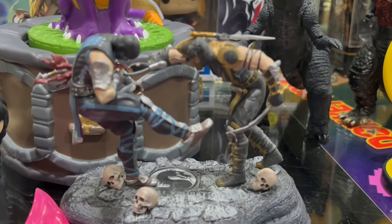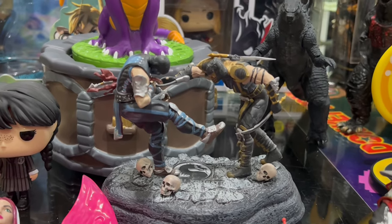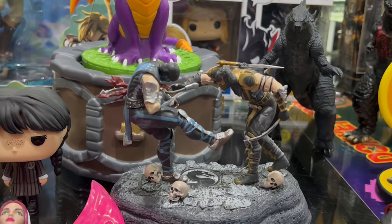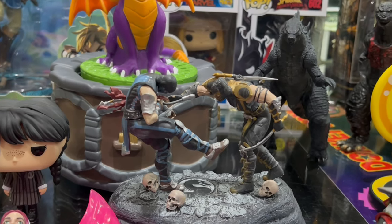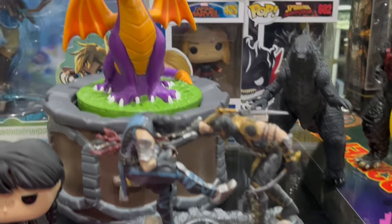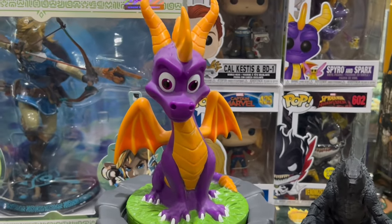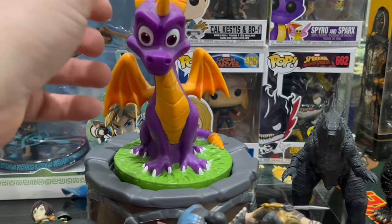Now, sticking with the video game theme, we've got a Mortal Kombat Sub-Zero getting penetrated, shall we say, by Scorpion. Figurine, diorama, statue-y type thing, and a nice big Spyro the Dragon statue type thing. It's a soft vinyl, is this?